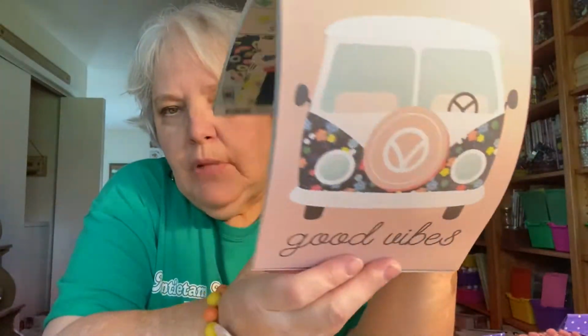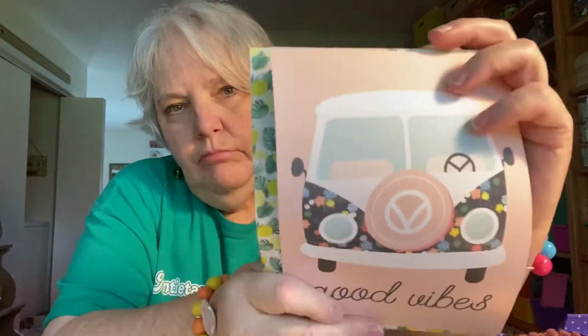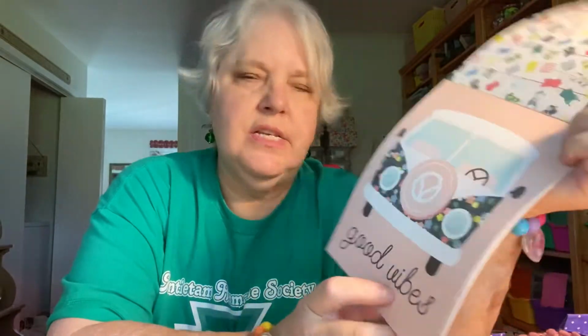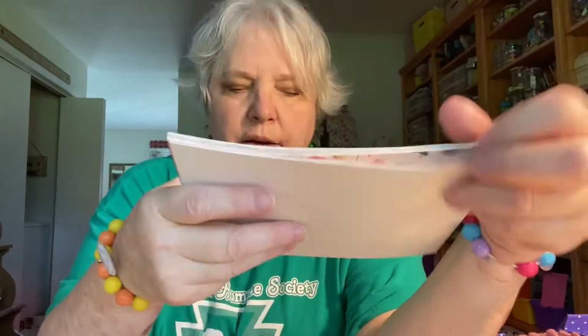This. My daughter loved, it's come out already, the VW van, the old hippie style vans, and I love them too. I'm gonna cut that out and put it in her album. It says Good Vibes. I'll probably just cut that van out and use it. Love it. So there's one to share.